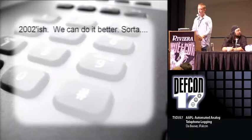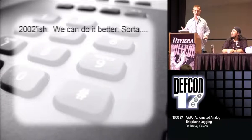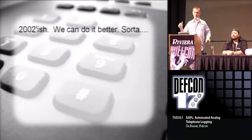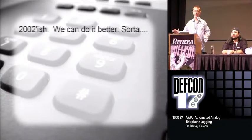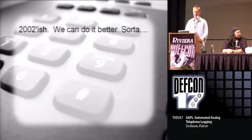In 2002, people kind of figured out, well, I've got a modem and an ATA. If I put them together, maybe I can make this work over the internet. So they were using voice over IP and then calling lots of numbers and logging it that way. But again, you're still stuck with a crappy modem, which can only detect certain things. That was 2002-ish, 2001-ish, when people started doing that.